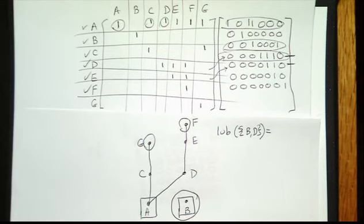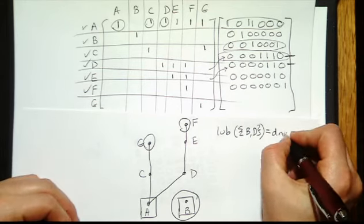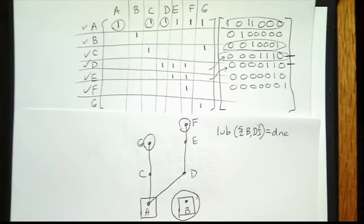There isn't one because upper bounds of B is just B, right? Upper bounds of D is D, E, and F. There's no intersection, so the upper bounds is empty, and so there is not a least upper bound, so that does not exist. That's what D and E stands for, does not exist.